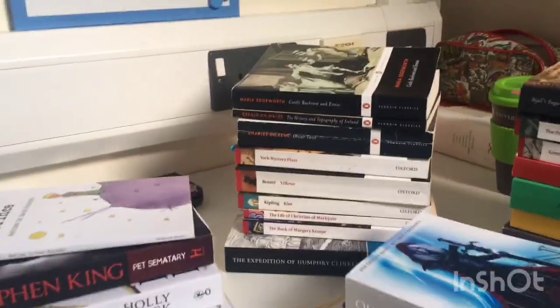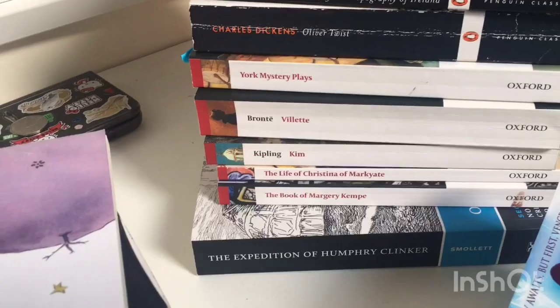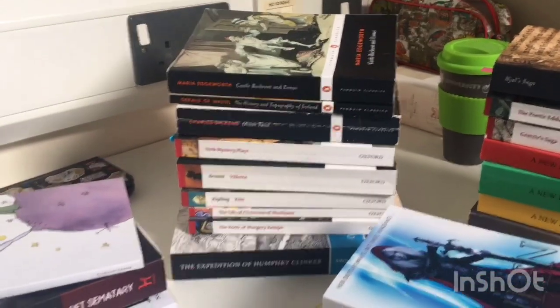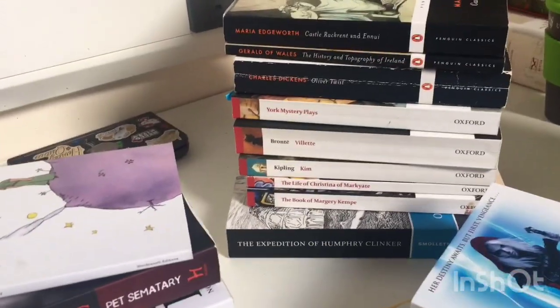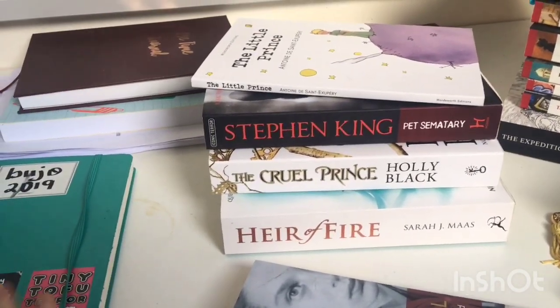This is an explanation into different piles. These are my Inventing Britain, Medieval and Victorian literature books that I don't need now these modules are over, so they can go home and stay at home. These are books that I have finished reading for myself, which can now go back on the shelves at home and stay at home.